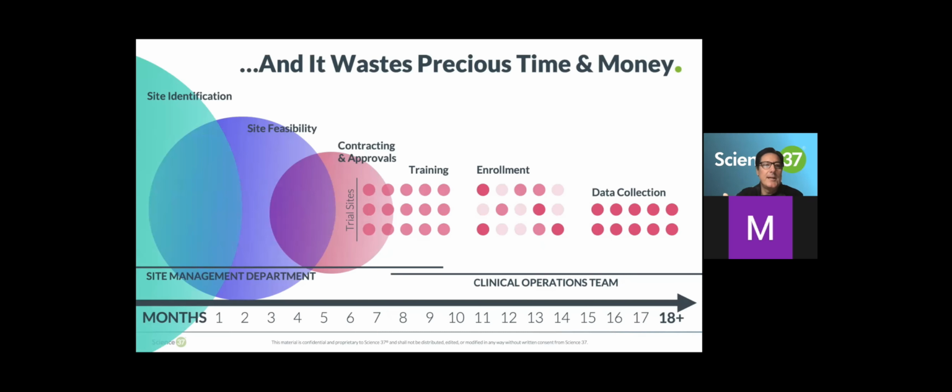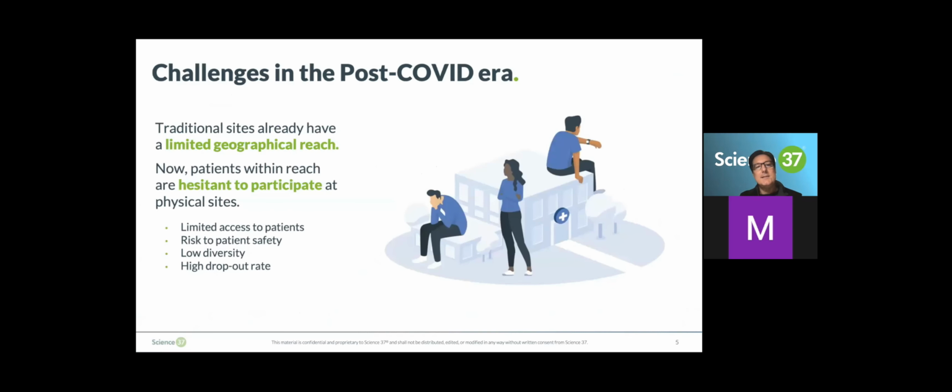You have big organizations that go through these big processes of identification, then big feasibility processes, then long protracted contracting and approval processes, training processes, and then enrollment processes. And of course, there's all this under-enrollment that happens, and then long data collection cycles, and there are a lot of medieval processes happening as a result. All this wastes a lot of time and money. And ultimately, you get to today's issues, which are extended because you have patients who are even hesitant to come into sites because of COVID. So it continues to compound and the issues extend.